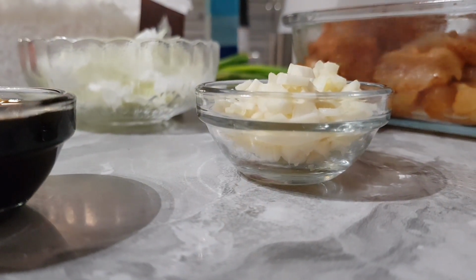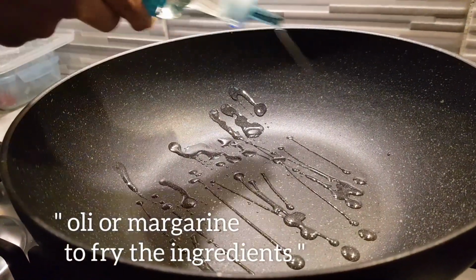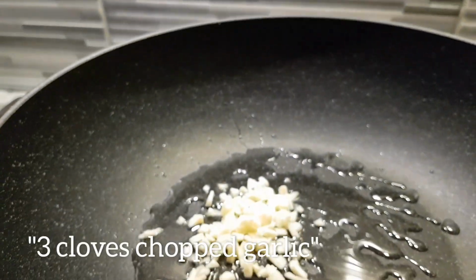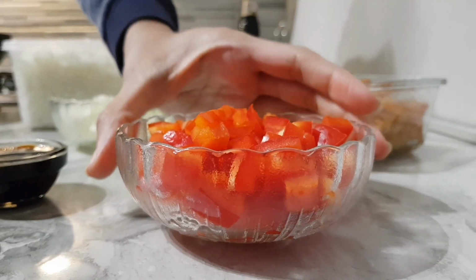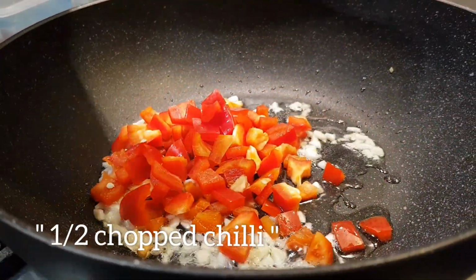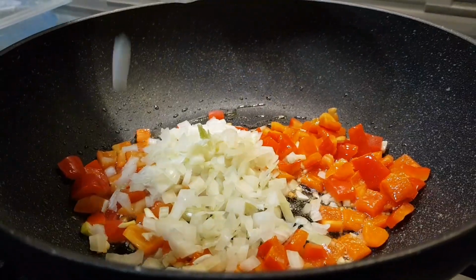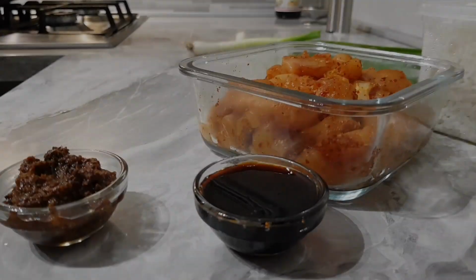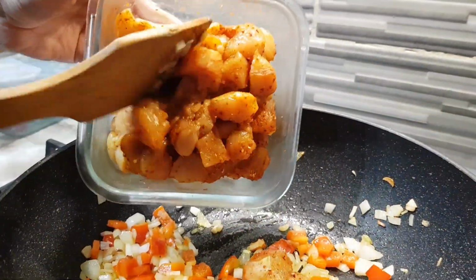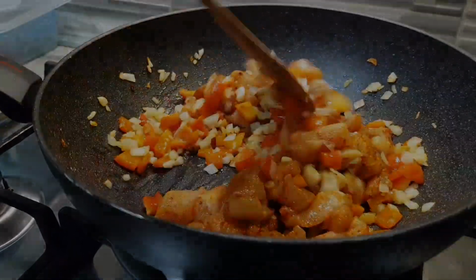Let's see how to make our delicious nasi goreng now. I have tasted nasi goreng in Sri Lankan food courts during my stay in Sri Lanka. So today I got an idea to make that recipe and share with you.